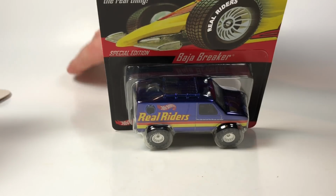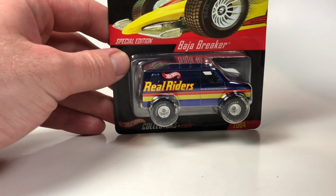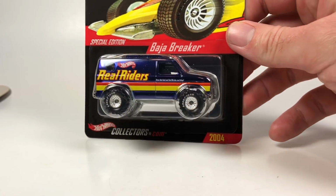I can't get him. He's impossible. He's like Superfly. Oop, there he is. See, I hit him again, and he still survives. Oh, I got him. Sorry about that, guys.